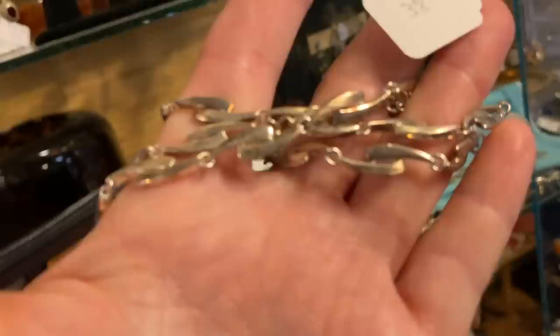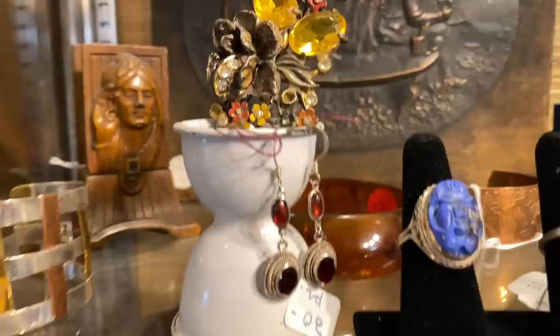That is beautiful. These are beautiful. Oh, so much better without the glass.